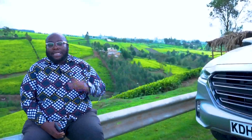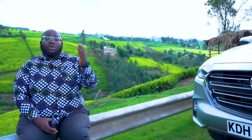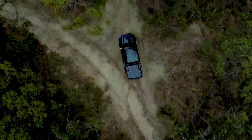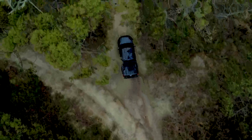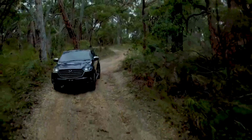We start with the price. Now this particular vehicle is sold and serviced by CMC Motors along Lusaka Road, and they actually quote the price at $70,600 take home, all inclusive, drive the car. Also it comes with a 3-year 100,000 kilometer warranty, whichever comes first.